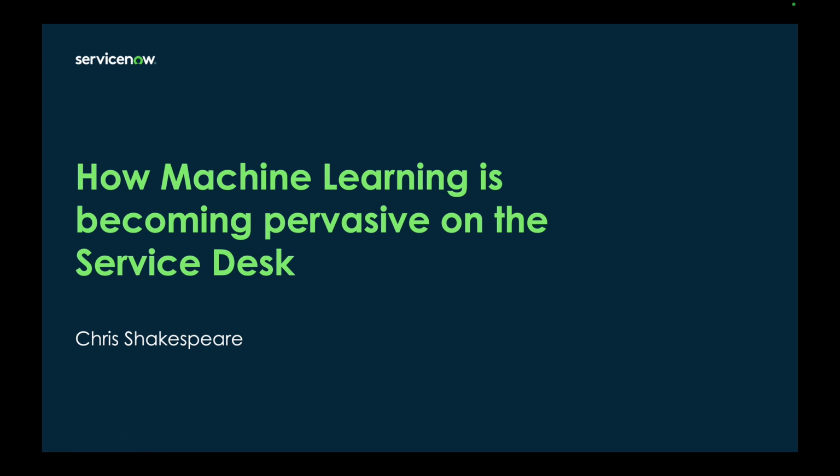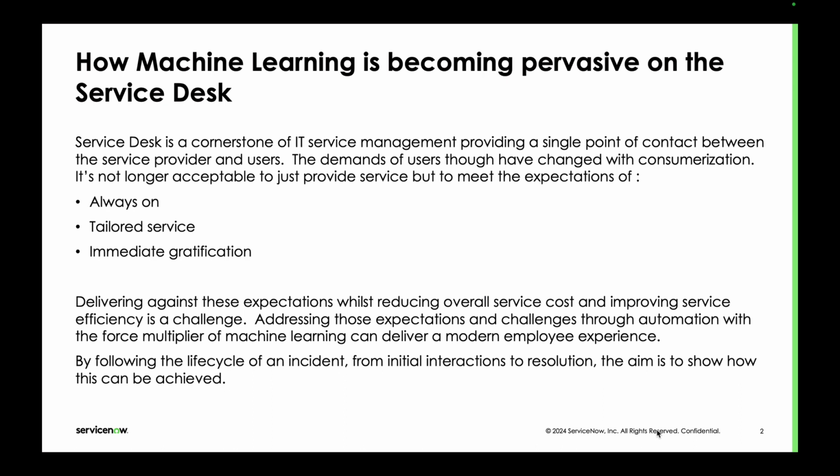Hello, and today I'd like to talk to you about how machine learning is becoming pervasive on the service desk. So the service desk is very much a cornerstone of IT service management. It provides that single point of contact for users and ultimately provides a range of services. But the expectations of what people have today have changed from when the service desk originated.